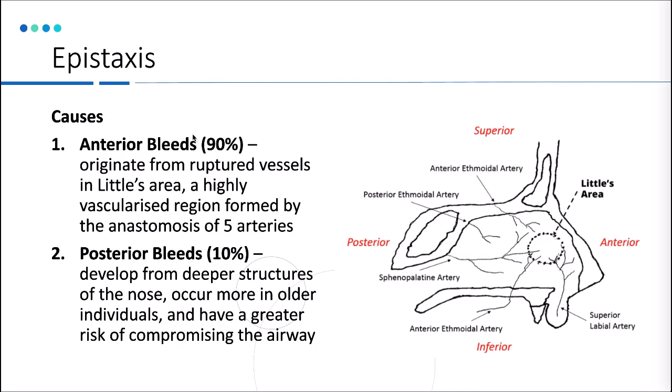Here is the diagram. So epistaxis, 90% are anterior, whereas 10% are posterior. So this one would have been quite a rare bleed. The reason the 90% occur anteriorly is because you've got this area here called Little's area, which is essentially an anastomosis of all of these blood vessels that supply the nose for its various functions. So this is the most likely area to be implicated. However, if you have a posterior bleed, lots of these arteries can be the cause, but the most likely is this one here, which is the sphenopalatine artery. And you can imagine if there's a bleed here, it would drip back into the oropharynx.